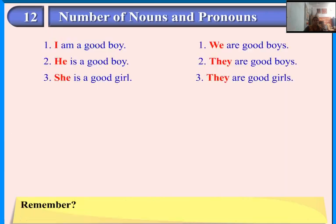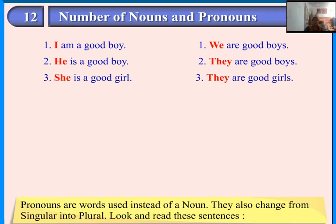Remember, pronouns are words used instead of a noun. They also change from singular into plural. Look and read these sentences. I am a good boy. We are good boys. He is a good boy. They are good boys. She is a good girl. They are good girls.